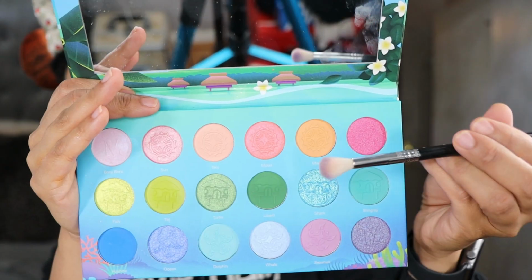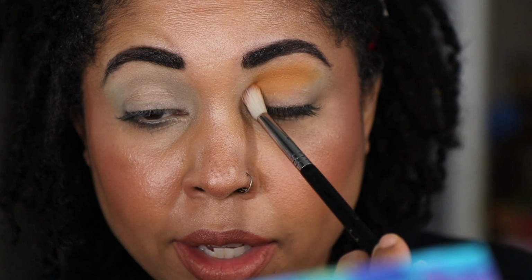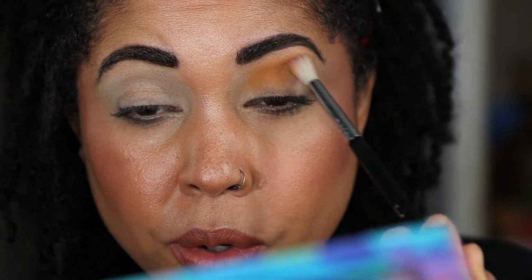All right, y'all, let's get into another look. All right, you guys, we're gonna do another look with our Paradise Islands palette. I am gonna go first into the shade Mana. That's the shade right here. And I'm gonna be using a Sigma E35 brush. Just gonna start this shade in the transition area, this time starting from the inner corner.